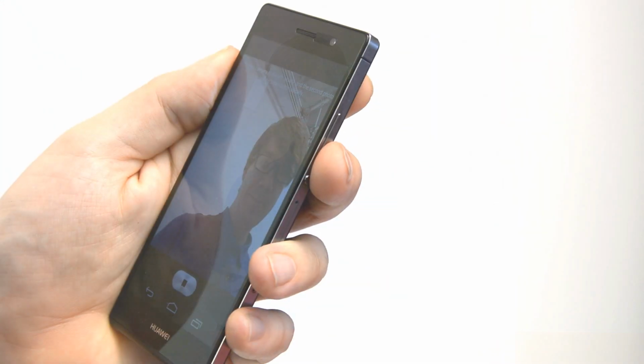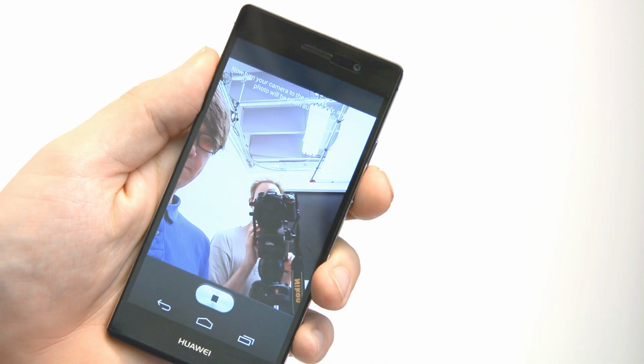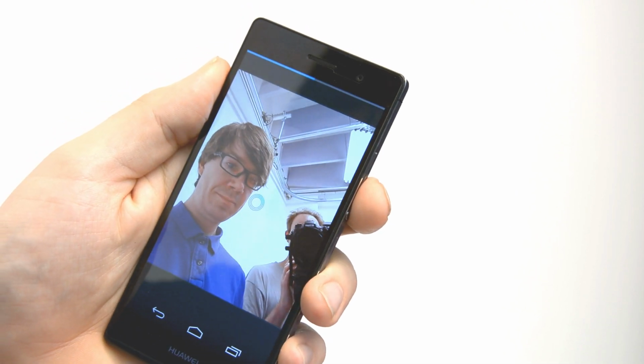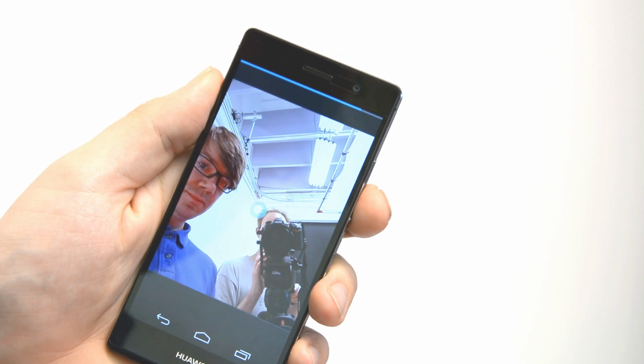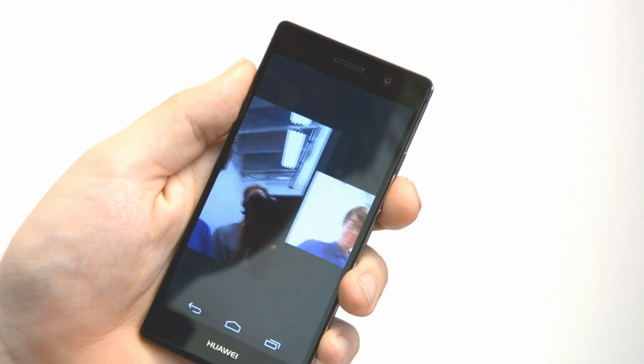That HD screen is partnered with a pair of pretty capable cameras. At the back, you've got a 13 megapixel sensor, f2.4 lens. You've got an 8 megapixel, however, camera on the front for the really high detail selfies. It also means you can do something Huawei's dubbed groofies. It means you can tilt the camera towards yourself, tilt it left and right, and then you get a wide angle group selfie. Something we're sure is going to catch on.